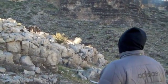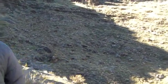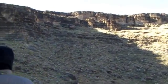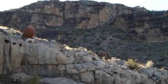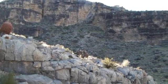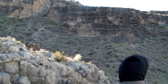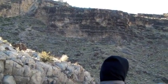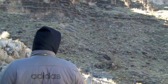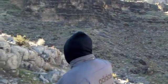Some type of, it's not that angular and uncommon as I thought it was looking from back there. But these are definitely all in the same geologic formation, but there's been some upheaval here. You can see that. And I wouldn't be surprised if it was something like an earthquake or something.